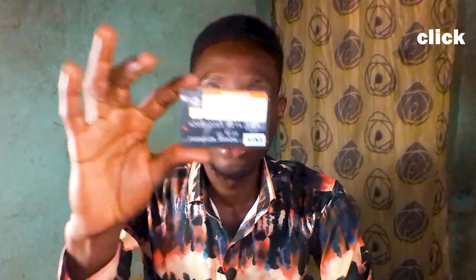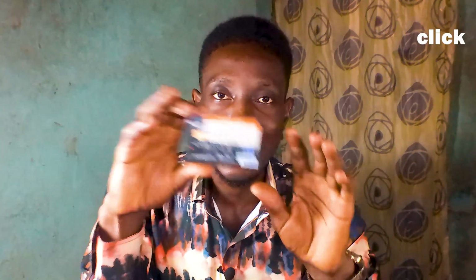This is a classic card. This is how the card looks like. Let me show you guys. This is how the card looks like. Now, with this card, you can transact online and you can transact outside the country when you travel out of the country. Now, the good thing about this card, why I prefer this card to our new Nigerian card here in Nigeria, is because they also have a Visa card account and a MasterCard card account.